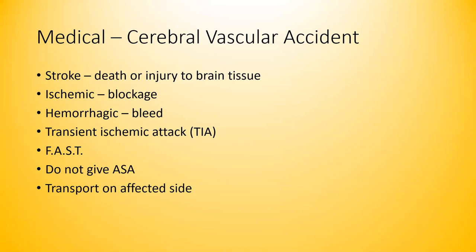Remember to assess with FAST. That's face, arms, speech, and time. So face, are they having droopiness of the face? Are they able to smile? Can they show you all their teeth? Arms, put their arms palms up, eyes closed. Does one of them sway to the side? Do they lose the ability to hold both of their arms up? Speech, are they able to repeat a phrase? Are they able to answer questions without slurring, using appropriate words?